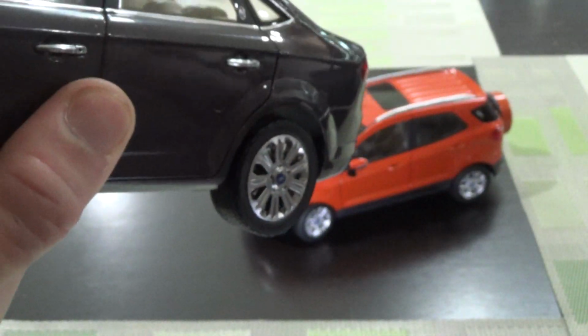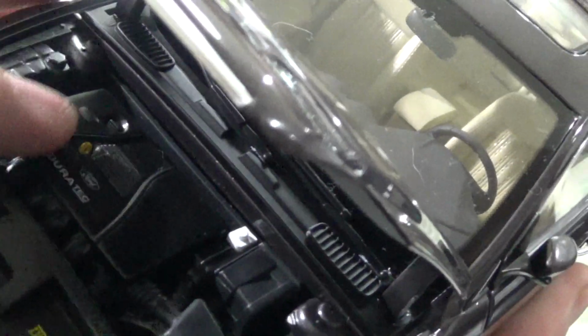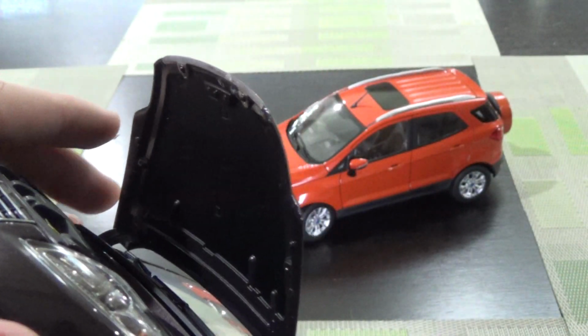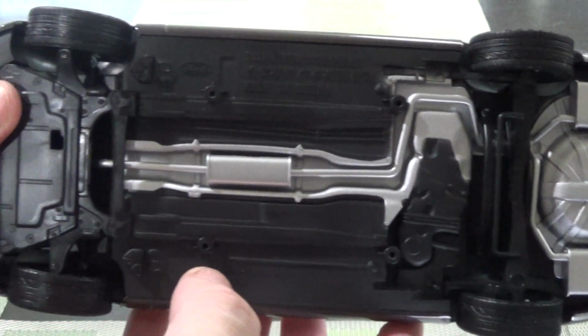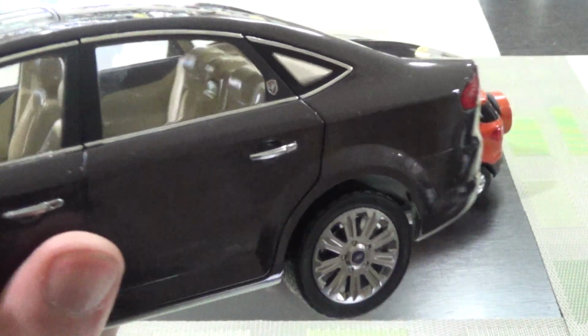Carpeted trunk. You of course do have dog legs, expected. Duratec, which is probably a 2-liter or 2.5-liter non-turbo 4 back then. Again, thick dog legs. You do have the underhood painted black, that's kind of nice. Decent undercar detail. Pretty good model overall, really.